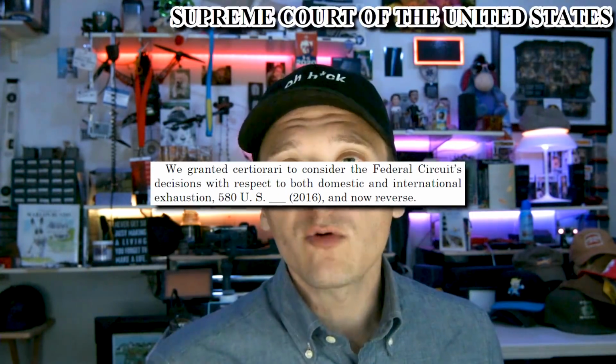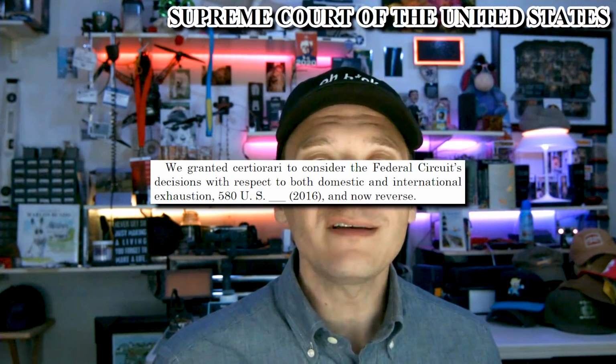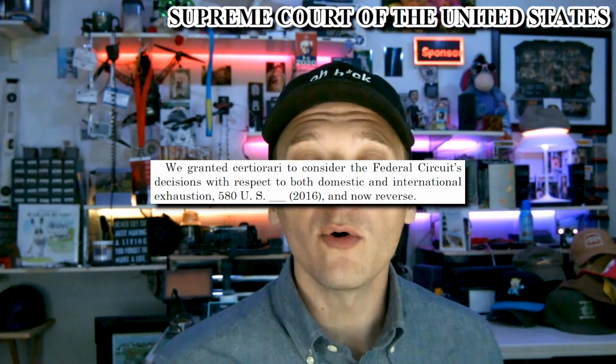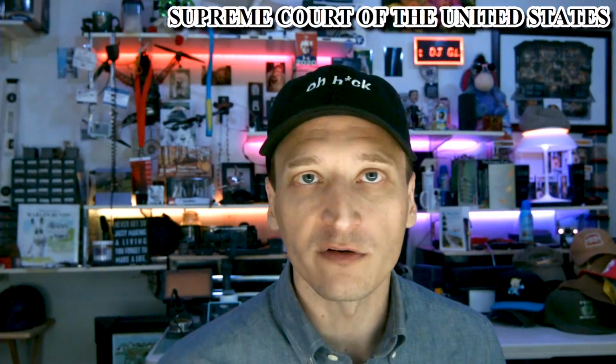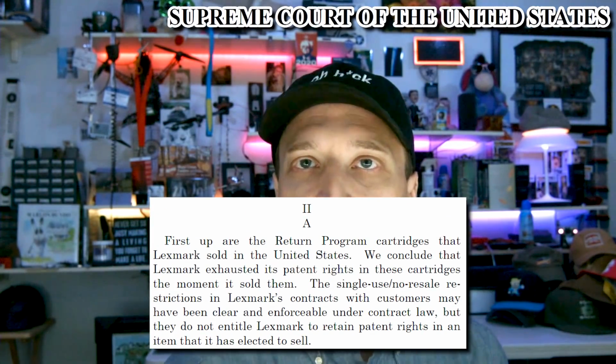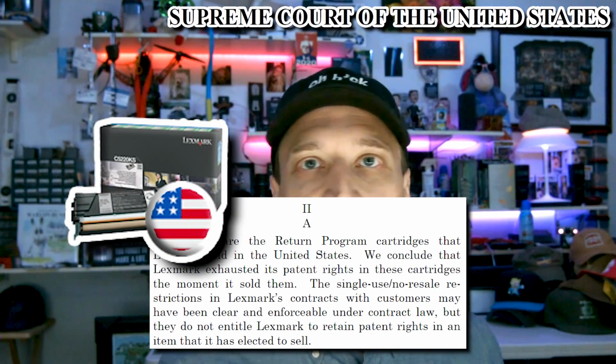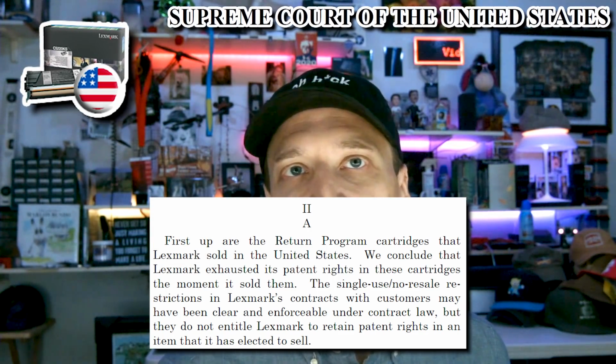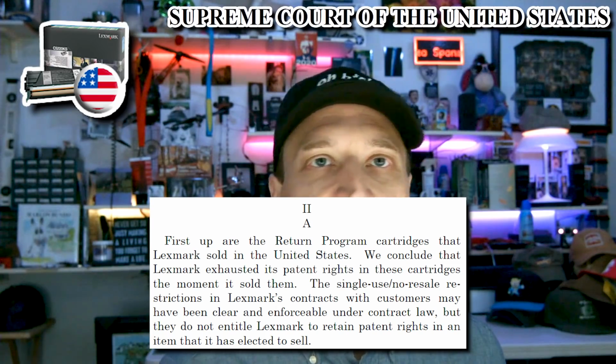So, the Supreme Court granted certiorari and agreed to hear the case. Here is their reasoning for reversing both decisions of the Federal Circuit. First up are the Return Program cartridges that Lexmark sold in the United States. We conclude that Lexmark exhausted its patent rights in these cartridges the moment it sold them.